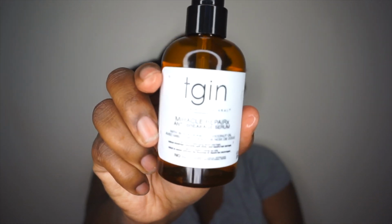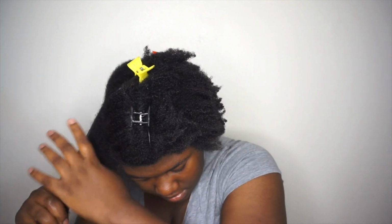So this oil has the perfect consistency. Like, it's not too thick, but it's definitely not light. I did go ahead and put the oil on before I put the cream on. I'm more of an LOC method type of girl instead of an LCO method type of girl.